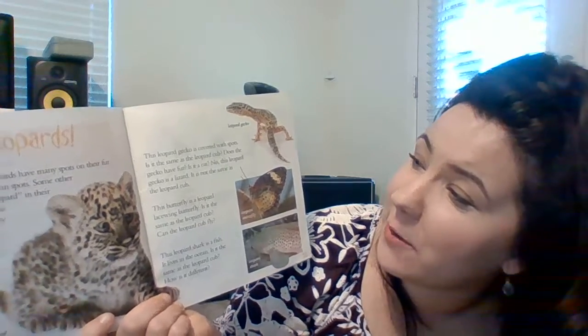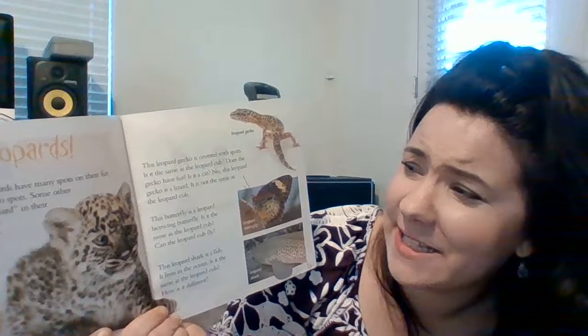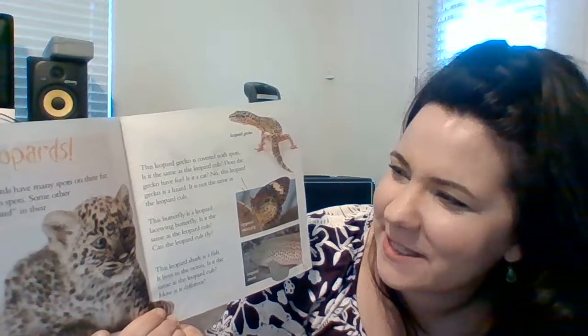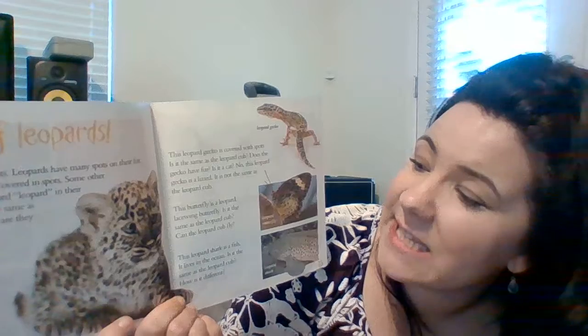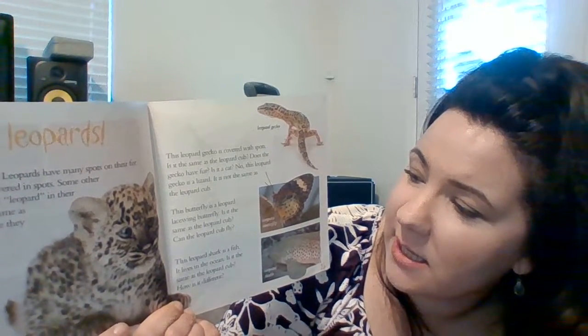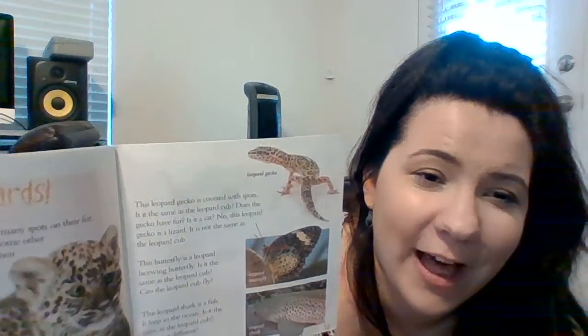The leopard gecko is covered with spots. Is it the same as a leopard cub? Does a gecko have fur? Is it a cat? No, this gecko is a lizard. It's not the same as a leopard cub. The butterfly is a leopard lacewing butterfly. Is it the same as a leopard cub? Can a cub fly? Nope.